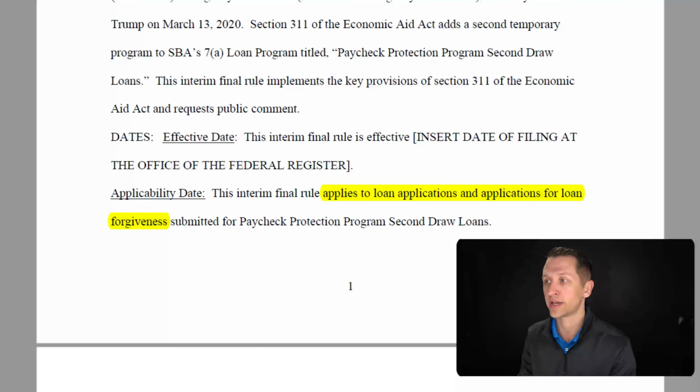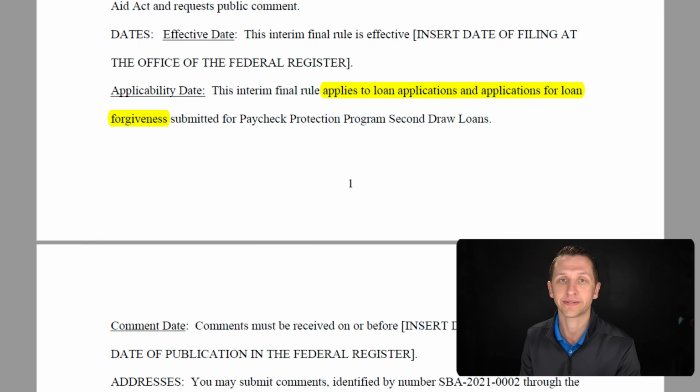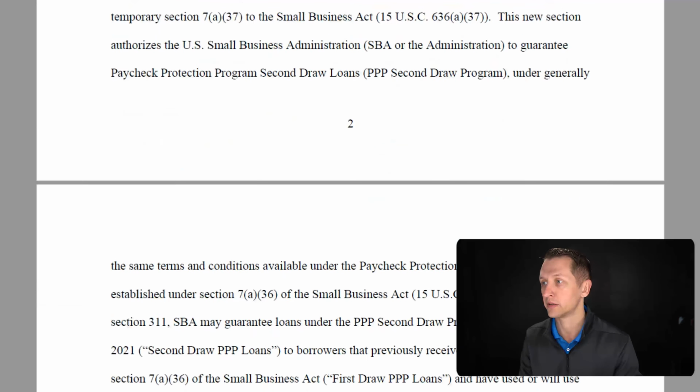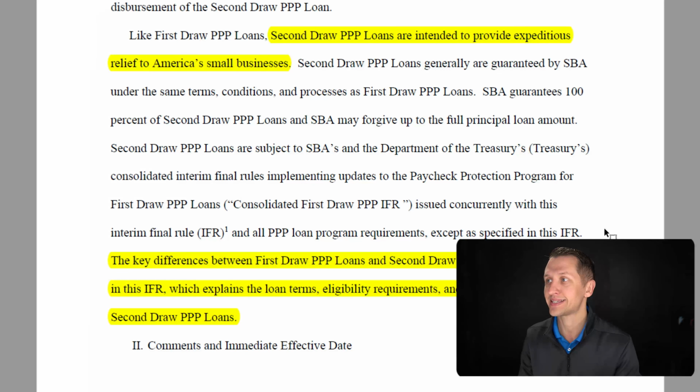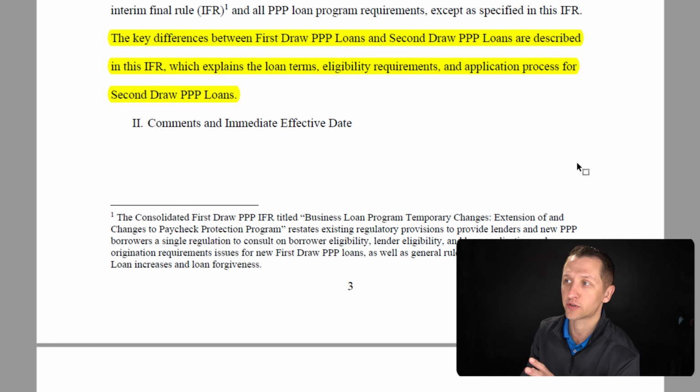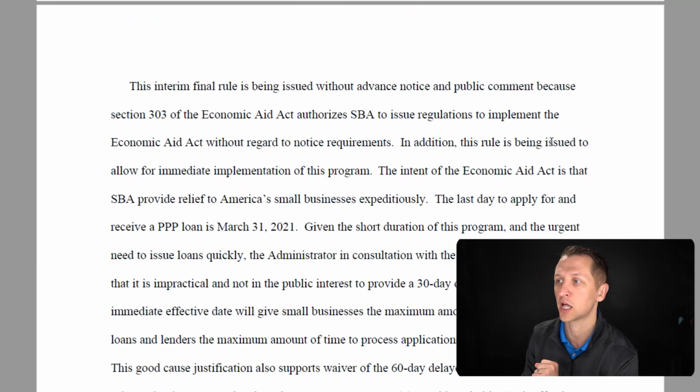So let's go ahead and scroll down a little bit. I'm going to go through these highlights and break it down for you. This applies to loan applications and applications for loan forgiveness. Let's go down a little bit further. These second draw PPP loans are intended to provide expeditious relief to America's small businesses. Now, the key differences. This is what's different. The first draw PPP loan and the second draw are described in this interim final ruling, which explains the loan terms, eligibility requirements, and application process for the second draw PPP loans.